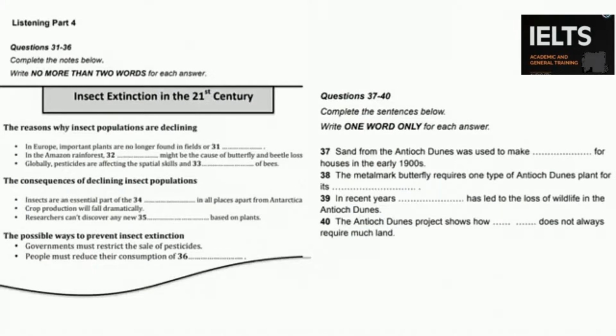Listening Part 4. You will hear a student giving a presentation about the way that different insect species are being threatened. First, you have some time to look at questions 31 to 40.